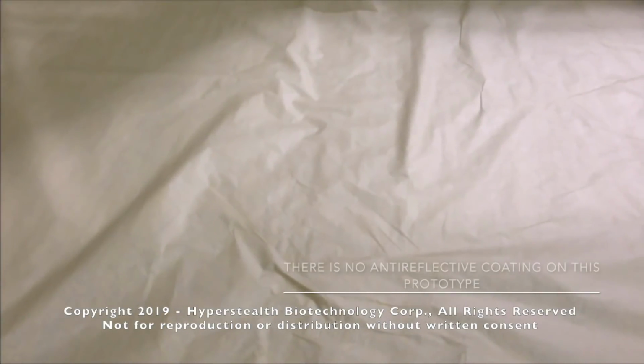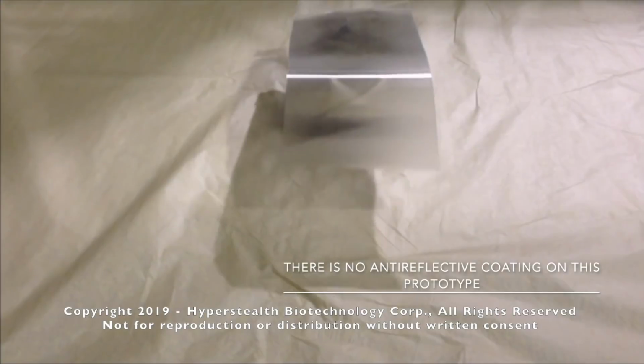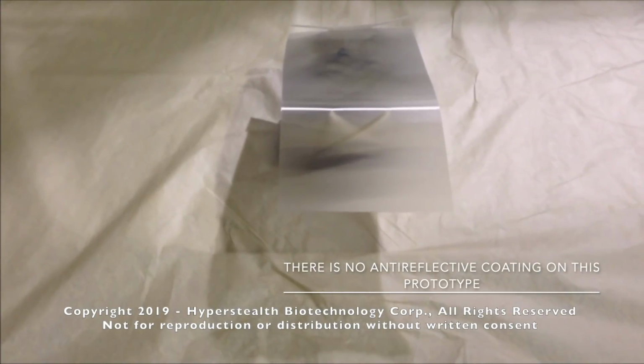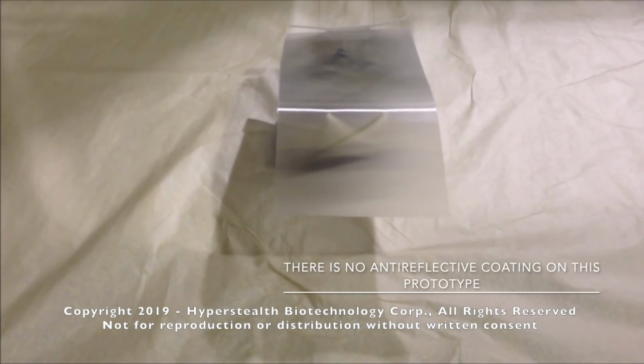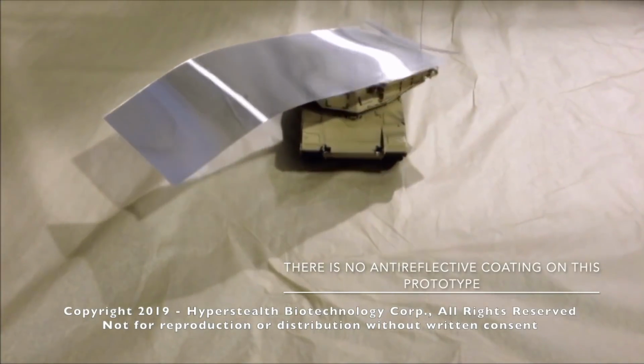I wanted to find a way to hide a tank from aircraft, drones, or satellites overhead while it was still moving. The simple solution was to place one piece of the material on top of the tank with an appropriate standoff distance to allow room for the light to bend.